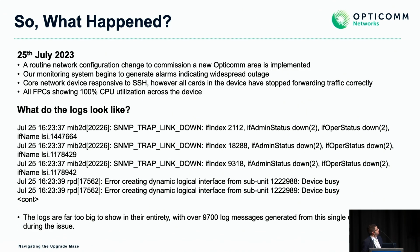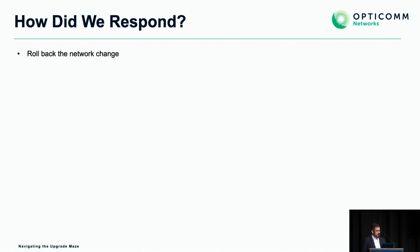And this is just a snapshot of the logs. There were over 9,700 log messages generated for this one device. It was horrible to read, but indicating essentially every LSI went down and the device was busy. Simple as that. So how do we respond?